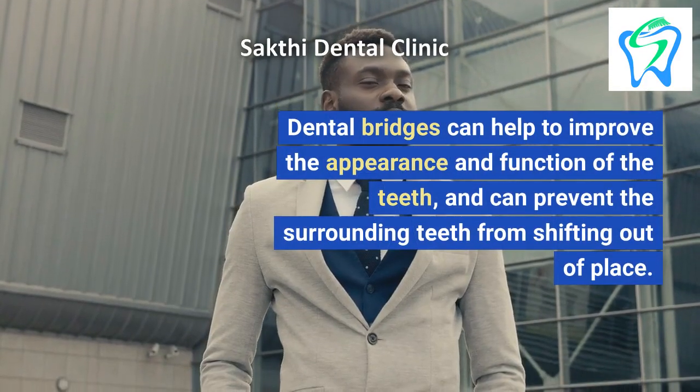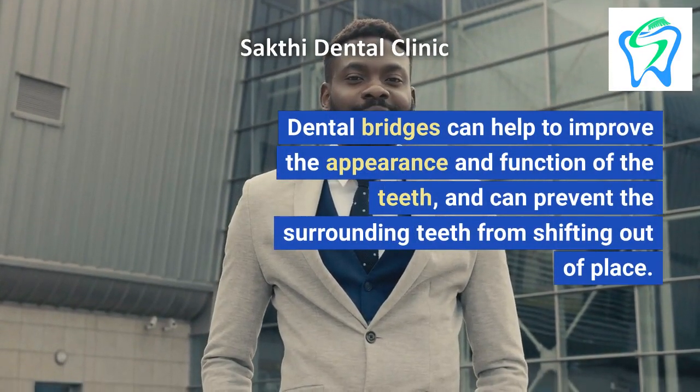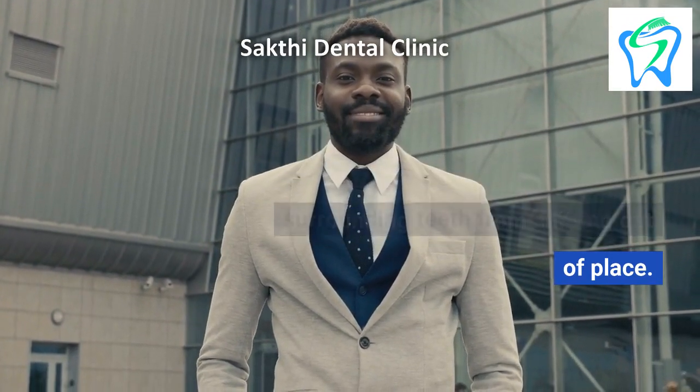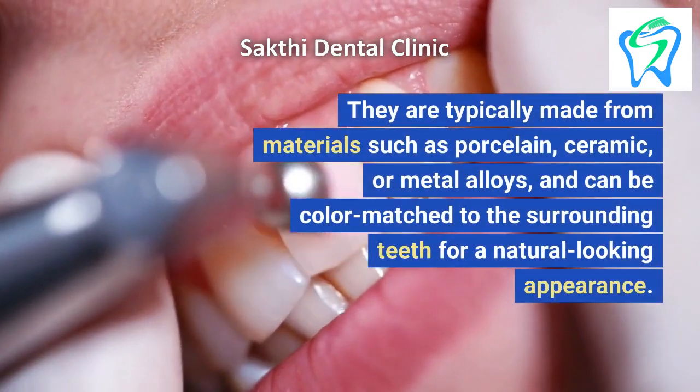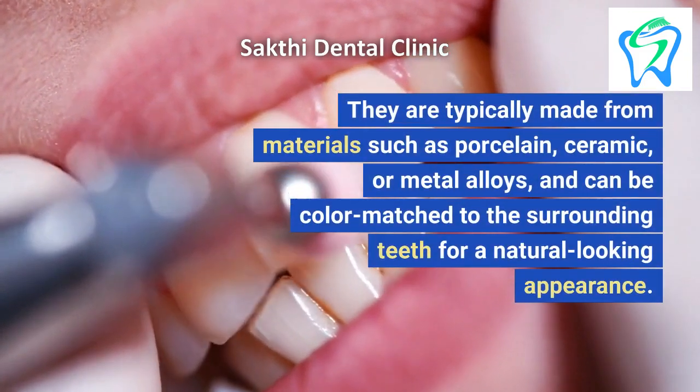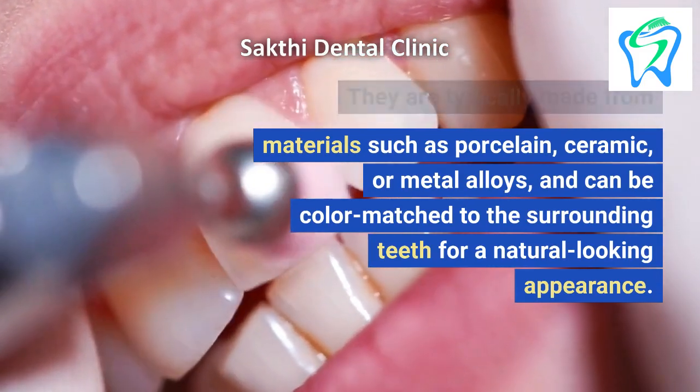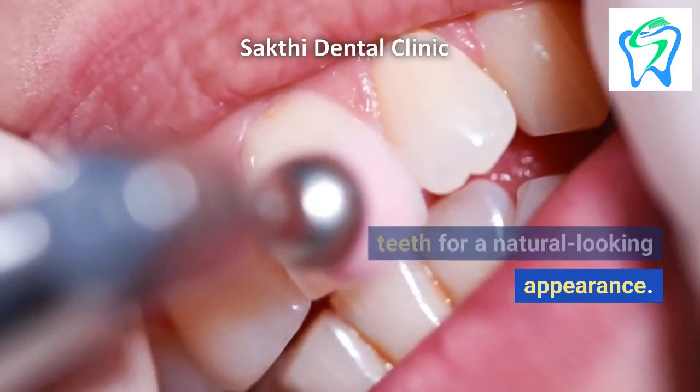Dental bridges can help to improve the appearance and function of the teeth, and can prevent the surrounding teeth from shifting out of place. They are typically made from materials such as porcelain, ceramic, or metal alloys, and can be color matched to the surrounding teeth for a natural-looking appearance.